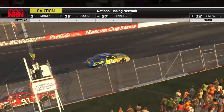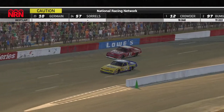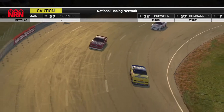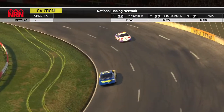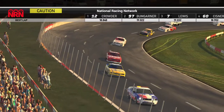Will be double file restarts. Cars will have one fast repair tonight, only 20 incident points. That's not a lot to work with here at a short track, especially over a race distance of 150 laps.